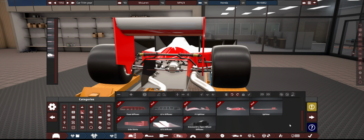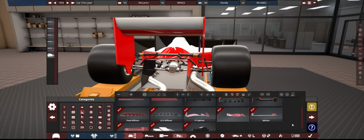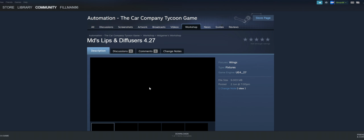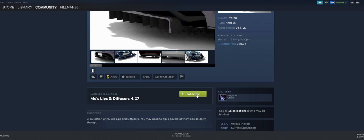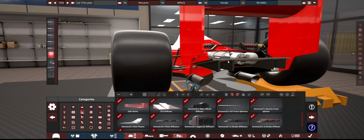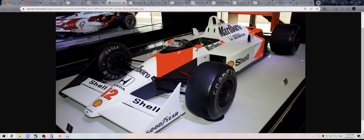Is there actually a different one? I don't think there is. I think that is as good of a diffuser as we're going to get that's close to what we need. Oh, mod lips and diffusers. Okay, let's grab this one. Let's get rid of you. Oh, yeah, that looks perfect. Okay, let's get on to some livery making then.